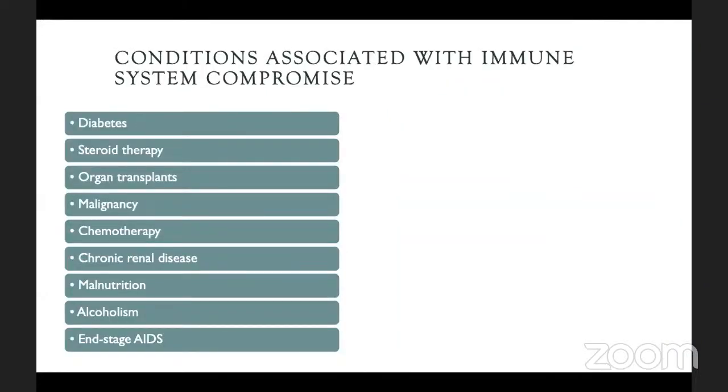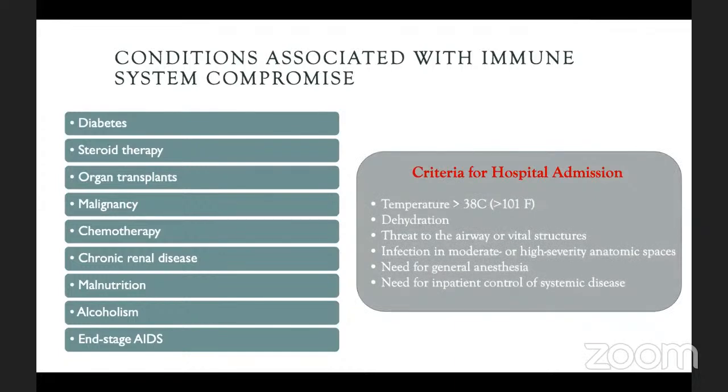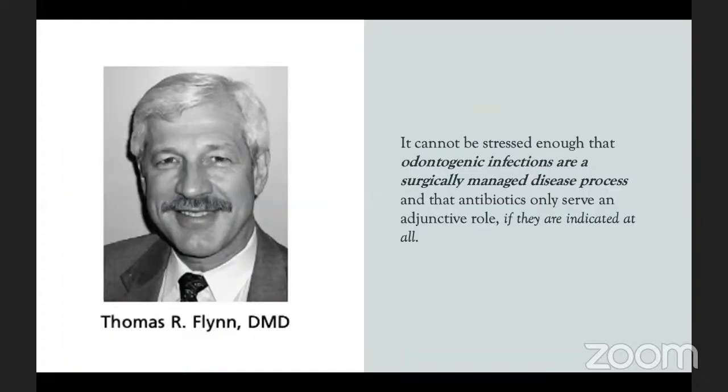The immunocompromised patient has been mentioned very well by Dr. Tahira. Thank you. You saved me time in this slide. Just take into consideration, when you are a dentist or a general dentist working in an area where you don't have a hospital or maxillofacial surgeon, these reasons for referring a patient for hospital admission. If you have a patient with odontogenic infection with a fever or dehydration, or there is a risk to the airway or vital structures, the infection is severe, or there is a need for general anesthesia or for inpatient control of diabetes or hypertension, you should think about referral to maxillofacial surgery or hospital admission.